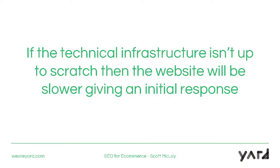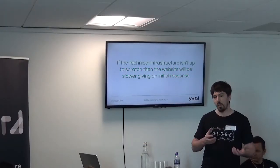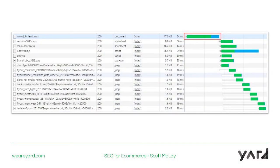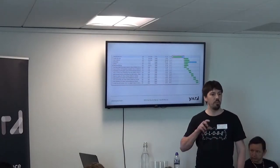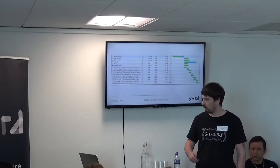If the technical infrastructure isn't up to scratch, then the response time of that website is going to be long. Response time is what happens when you first put in the domain name or click on a result. The browser will make requests to the server, then come back. The longer that takes, the longer it will be for a user to actually be able to use that website.